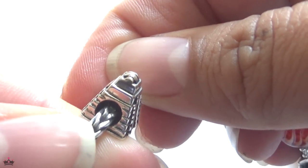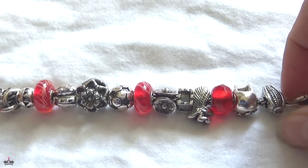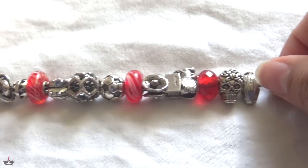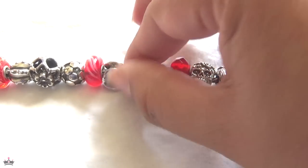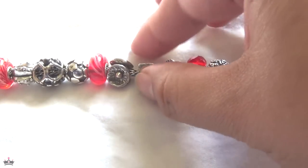Those ancient pyramids. I don't know what they're called, but they're called pyramids. It's not Egyptian, I know that. South American, I don't know. Not Central American or South American. Latin American. Oh my gosh. But again, going to zoom in to get the close-ups. And I hope you guys enjoy.